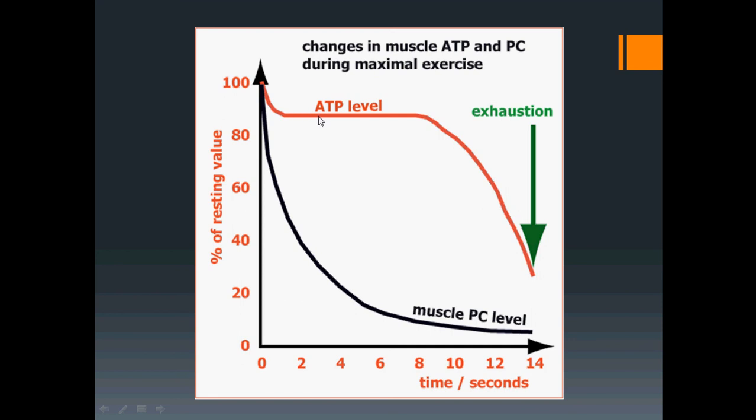sustained. So this could represent, for example, a 100-meter sprint where you're running flat out. You start off the blocks, you're powering through, and our ATP levels are able to sustain. Therefore, we're able to keep on going with our top speed. After about 8 or 9 seconds, as you start to finish off the 100-meter race, you will feel like you're starting to get a little bit slower. It's because our ATP stores are starting to reduce.